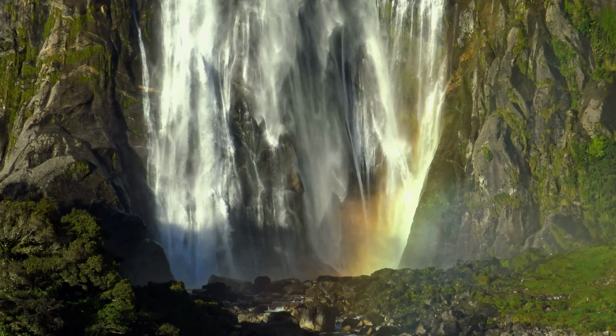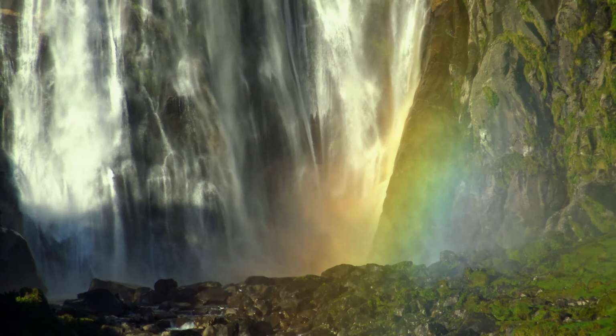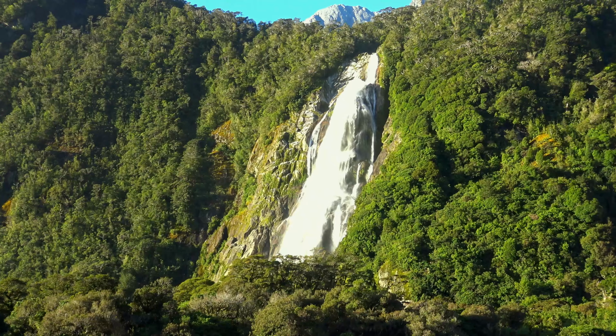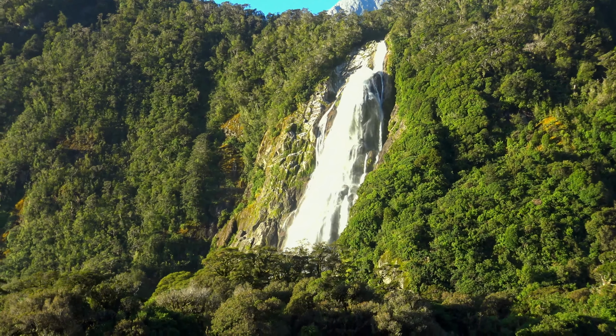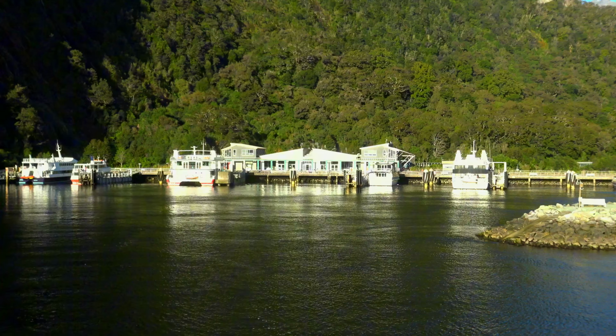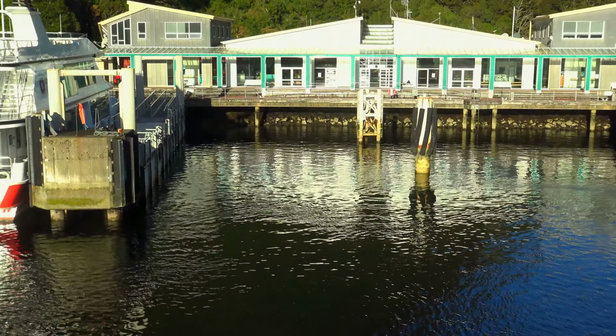Check out that rainbow effect in the mist. Here we are, approaching the dock at the end of our cruise.